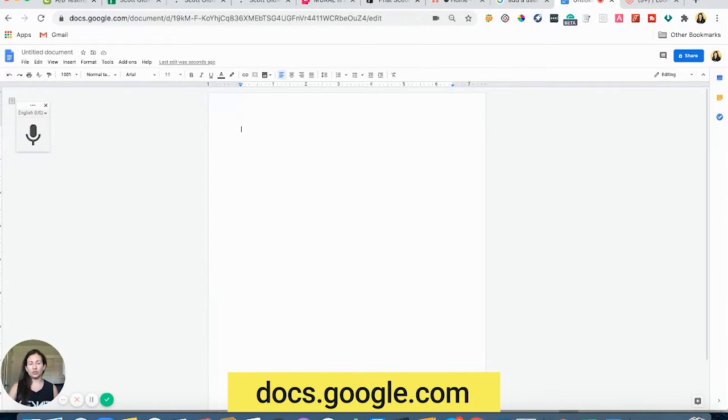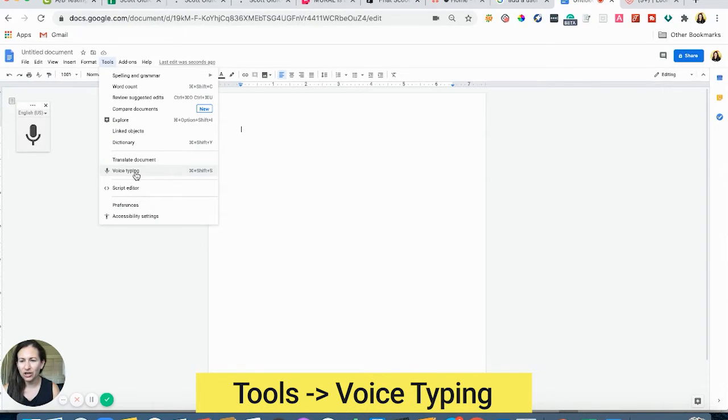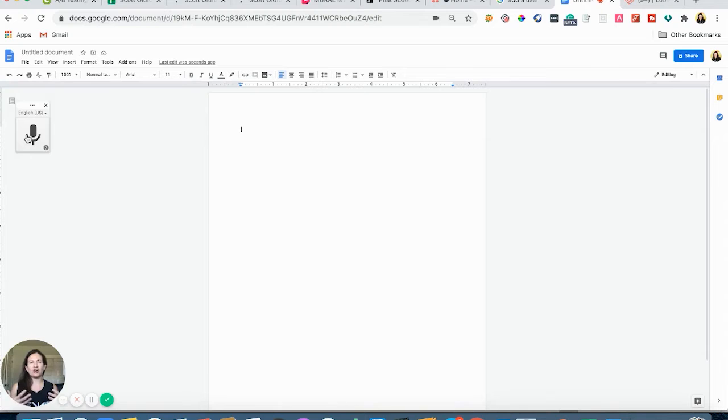So go to docs.google.com. You can see the URL up here. And then you're going to create a new blank document. So from here, you're going to go to Tools and you're going to go to voice typing. And when you do that, this is going to pop up right here. And you click this button when you want to start recording yourself. So I can just do this now. I'll try not to get too distracted because I'm looking at it.